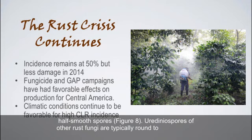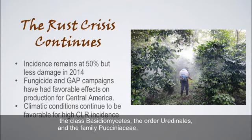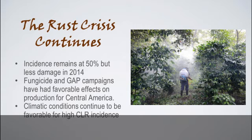This is a picture I took in Guatemala last month, and literally there was a crew. This was a medium-sized owner with definitely access to chemicals, and he had a crew of about, I guess, probably 6, maybe 7 or 9 people with all their backpack sprayers, literally fumigating the entire farm with fungicides. As you can see, that's not mist. Okay, it's actually mist, but with chemicals inside.